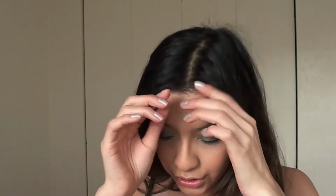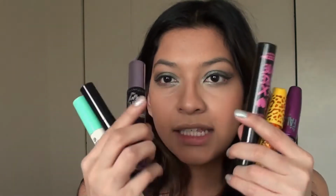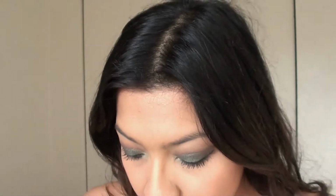Moving on, we're gonna do the mascara. So we'll see. This one, I don't really like it. This one's too dry. This one's okay, but kind of doesn't do much. This one, too flaky, and this one's perfect. So these, this one, and the new one are the ones that I actually like. So we'll see which one we get. Ready? 5. So we got the flaky one. So there's the lashes. Okay, but let's keep going.